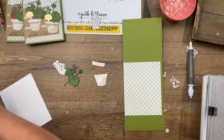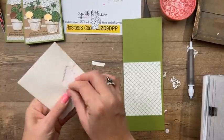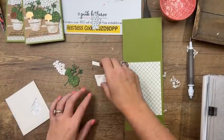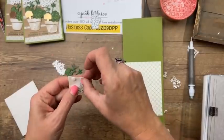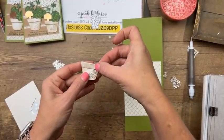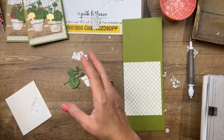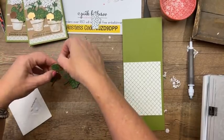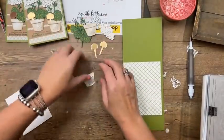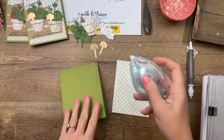The DSP that I'm using is from the Design a Daydream DSP that is in the back of the catalog. It is something you can get with Stampin' Rewards. Stampin' Rewards are when you spend over $150 or you have a workshop or a class and the group orders more than $150, you earn Stampin' Rewards. You can choose anything with Stampin' Rewards, but those things, including this DSP, are exclusive. You can only get them by spending your Stampin' Rewards on them. So that's what this paper is. It's $18 Stampin' Rewards.